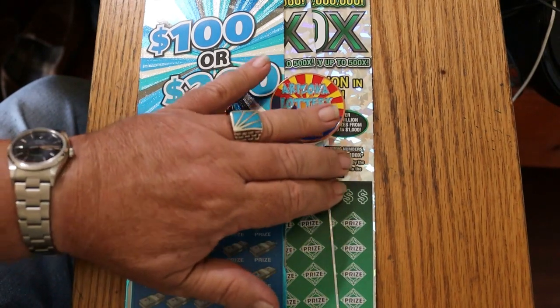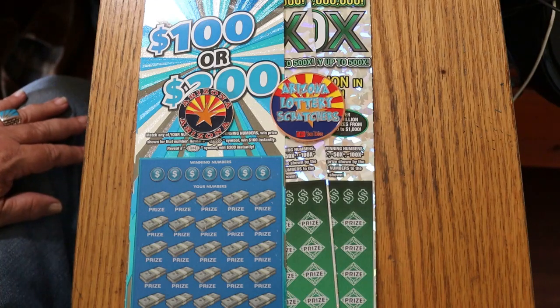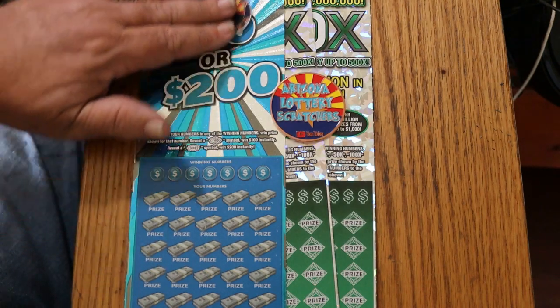And on these, I've got tickets 16 and 17. Book number is 151329, and the odds are a very friendly 2.51. So, there you have it. We're going to get started right now.